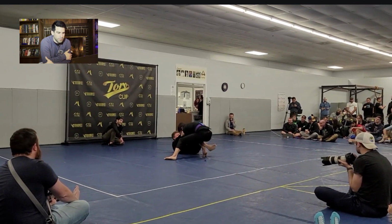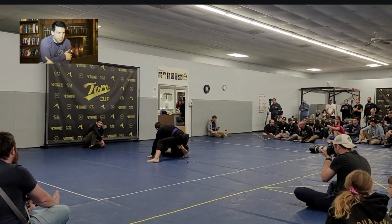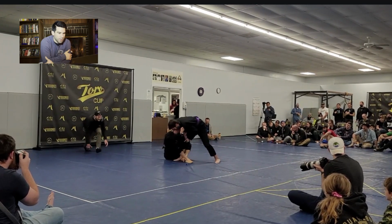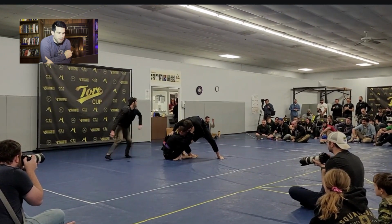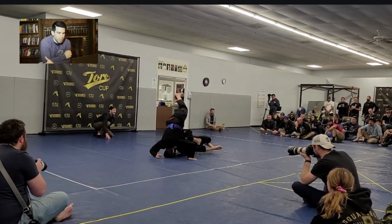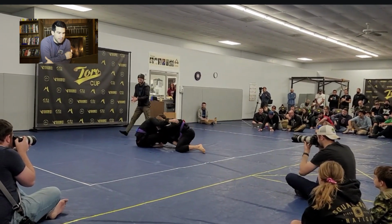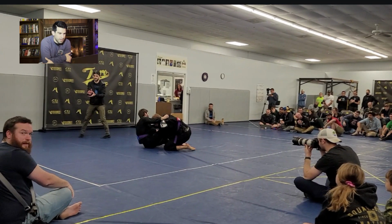So he's still grabbing on to the sit-up. Very hard to pass. And now, instead of grabbing the sleeve, he grabs the lapel with both arms, which is really good. He comes up, and again, see the mistake. Milo is on his knees right there. Because he's on his knees, this is what allows him to get swept once again by the sumigaeshi.